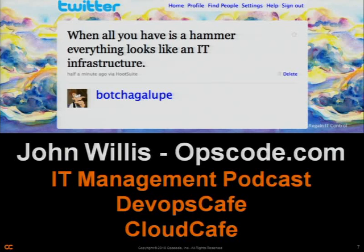But more importantly, this is kind of my life in IT: when all you have is a hammer, everything looks like an IT infrastructure. I'm an ops guy, and I like talking about ops. I work for a company that's completely focused on ops, infrastructure and ops.